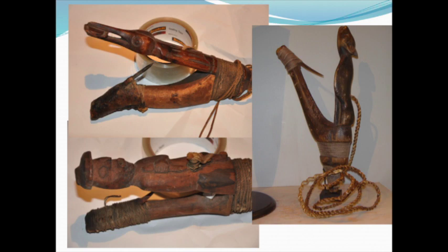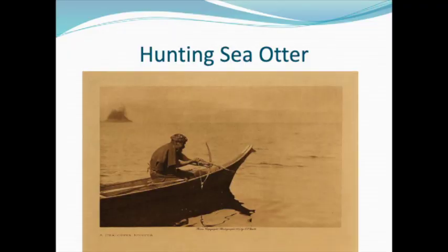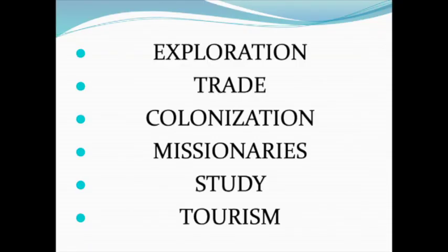Speaking of sea otters, that was another important source of fur and shelter for these First Nation tribes. And they would actually hunt the sea otter with a bow and arrow. And here's a photograph by Edward Curtis, a photographer in the early 1900s, showing a Native American out hunting sea otter.